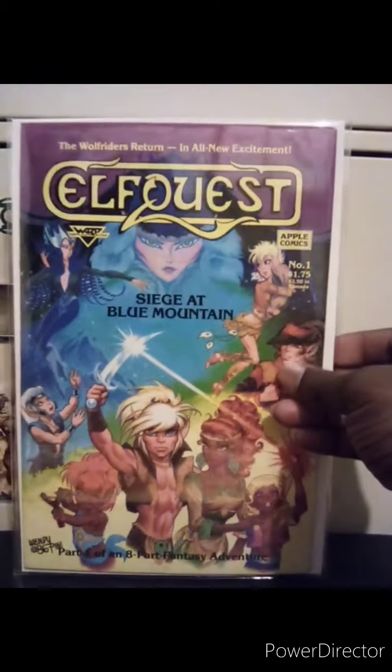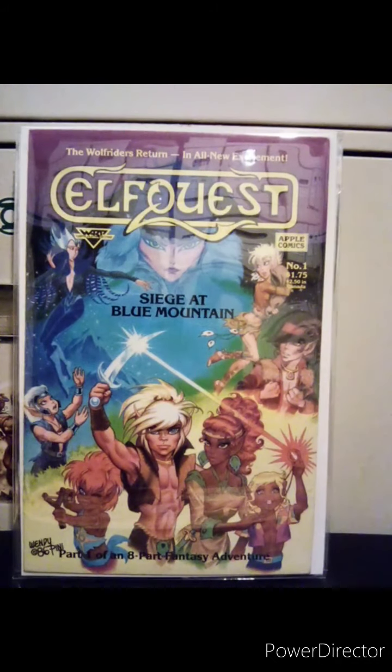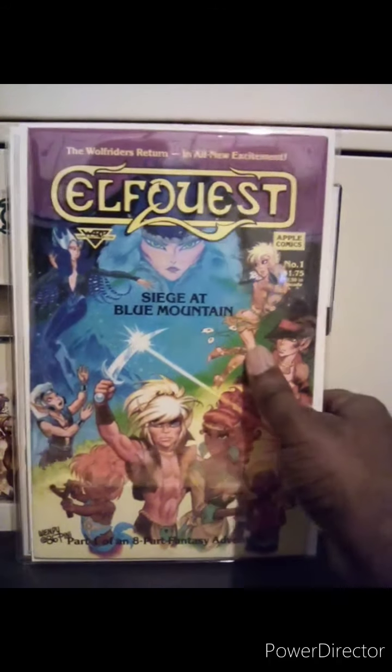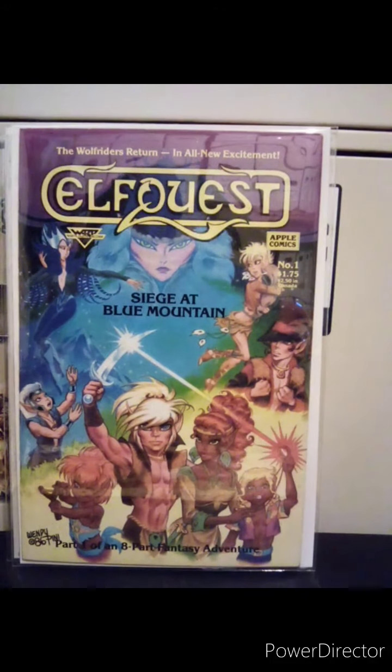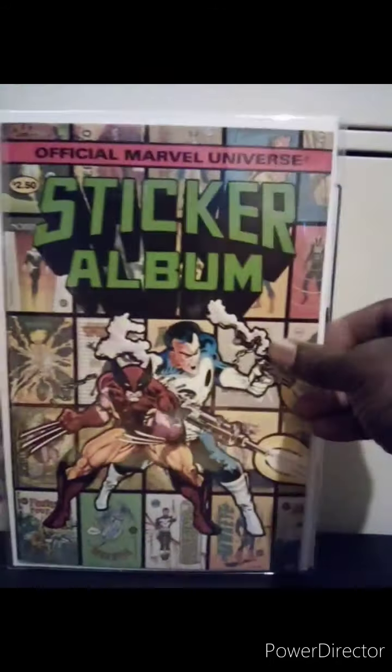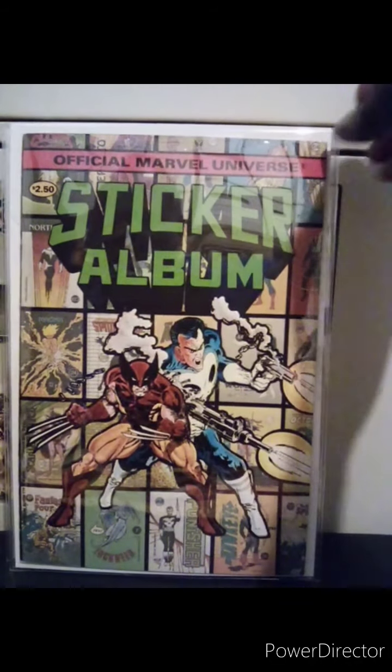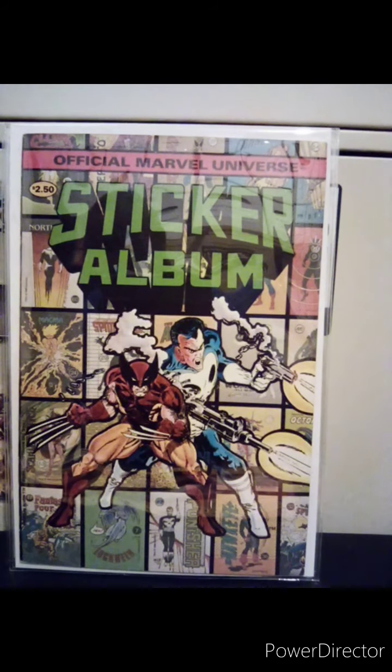Elf Quest, number 1, under Warp Graphics and Apple Comics. Sorry for the glare. I thought that was going to fall forward. Official Marvel Universe sticker album. I don't see these too often, and this one was in pretty good shape. This really got me, but the condition on this one knocks it down quite a bit.